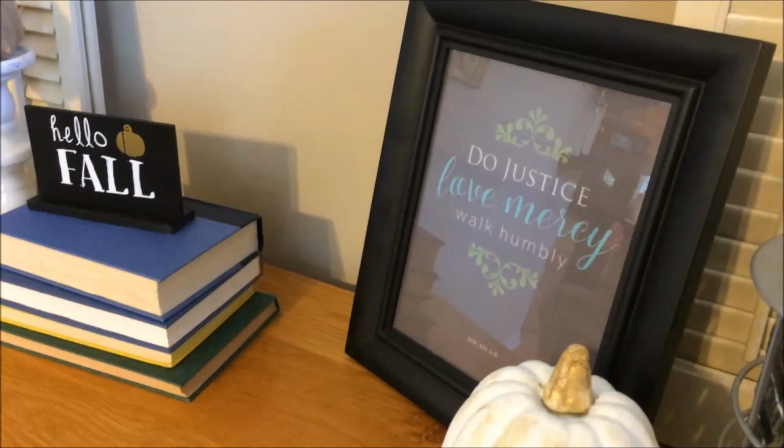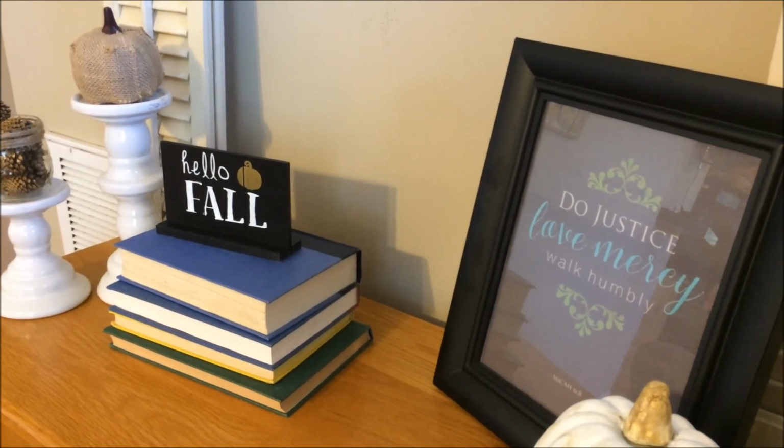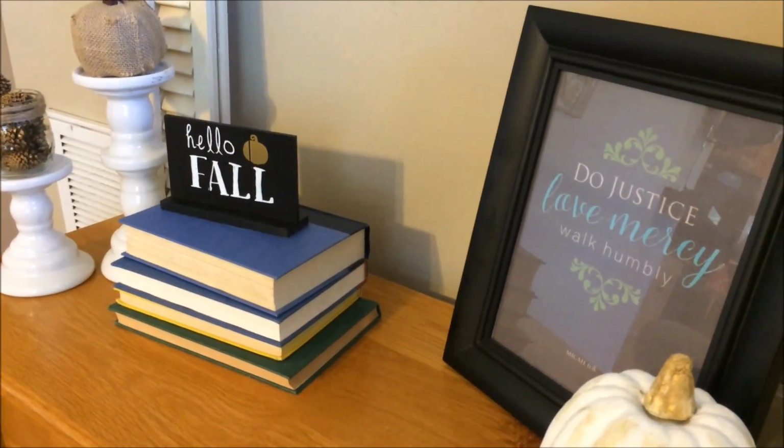And then I left in this printable just because I felt like the black went really well with the theme I have going on here, just the neutrals. And I love that scripture verse as well.